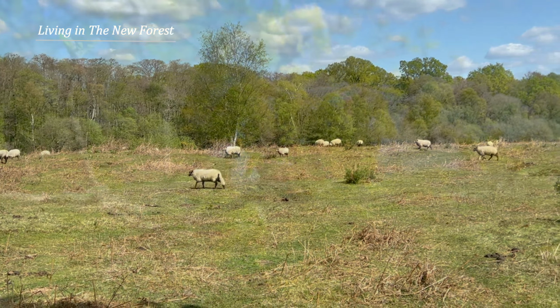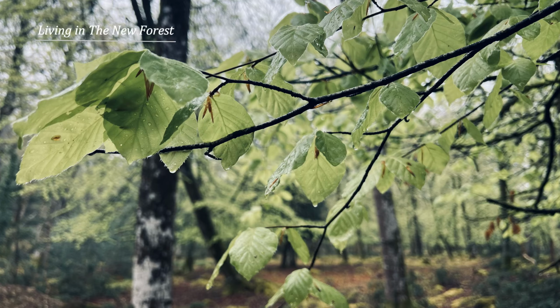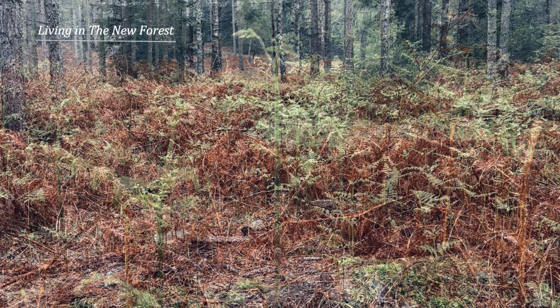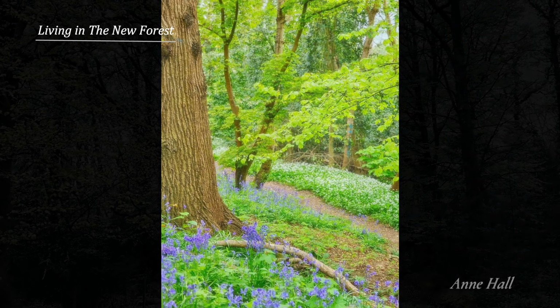As we progressed through April, the days didn't really seem to get much warmer, but the leaves on the trees made great progress. New bracken pushed up through the dead leaves from last year. Bluebells and wild garlic covered the forest floor in some areas, captured here by Anne Hall.